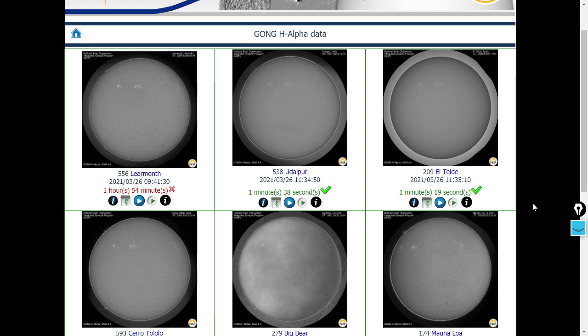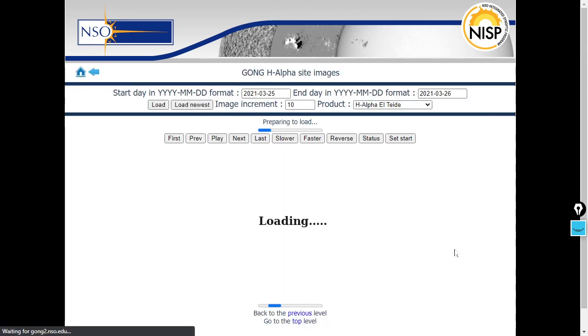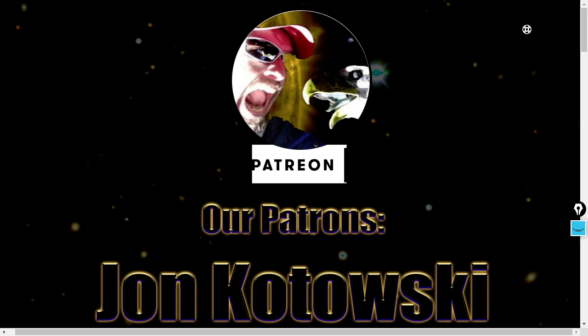And we've got some bonus features here. The first one's going to be the latest data from Udaipur. Oh, wait, this one's El Teide is actually more recent. So here is the National Sunspot Observatory El Teide, Spain imagery of the sun. And you can see some filaments. Again, we'll probably be making another video today about the coronal mass ejection that's occurring as we make the video.